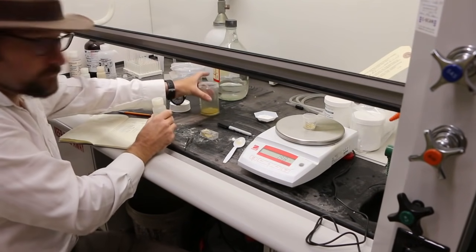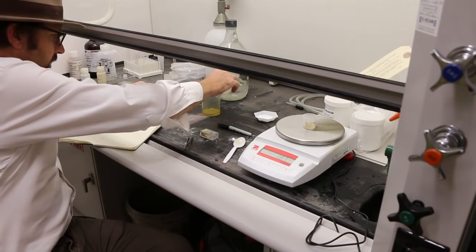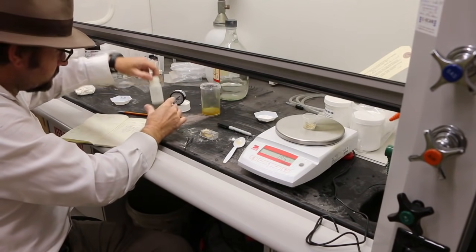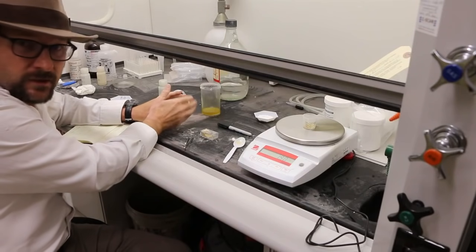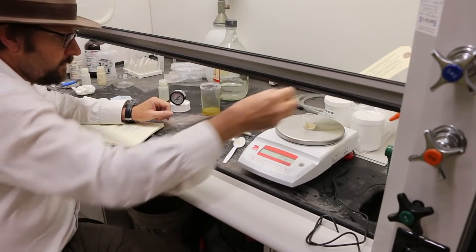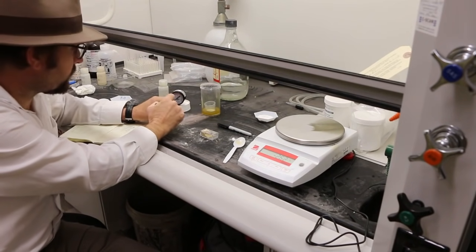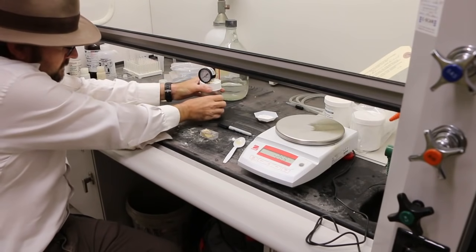Then I have this device, a little container here, and I add hydrogen chloride acid, or HCl. But there it is. So we have an acid here that's going to react to any of the calcium carbonate in our sample. So we're going to take our sample, place it in a cup inside this acid bath of hydrogen chloride acid. Then I'm going to seal it up.